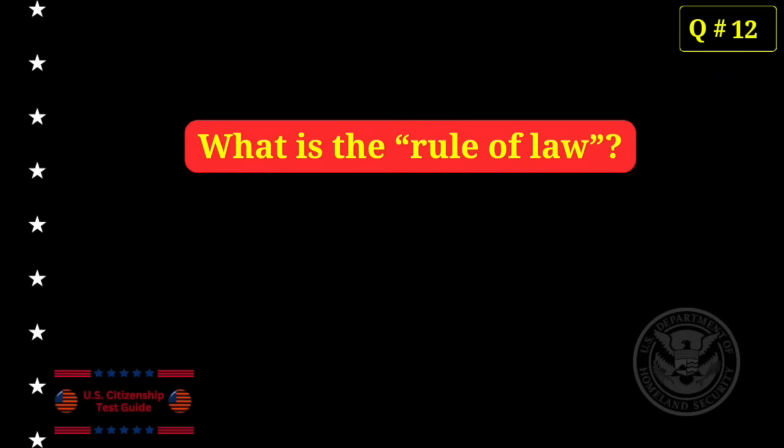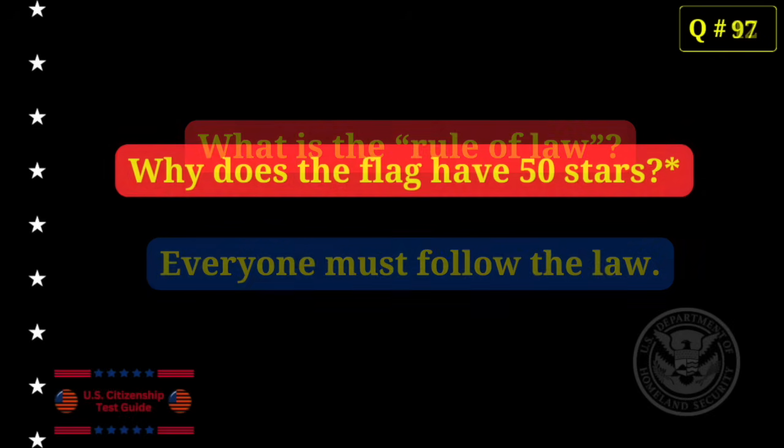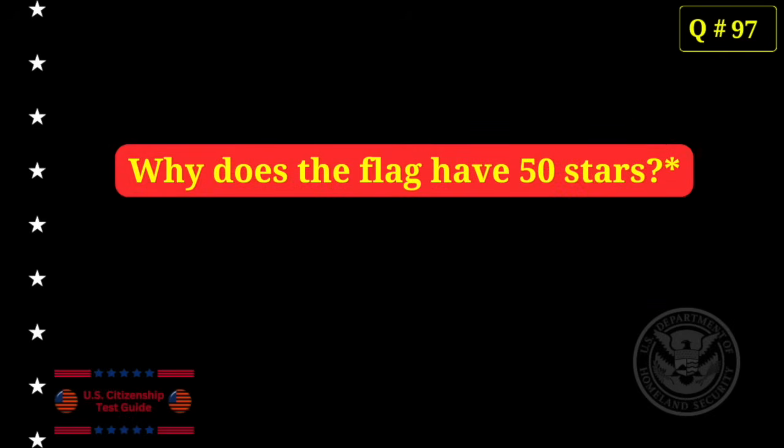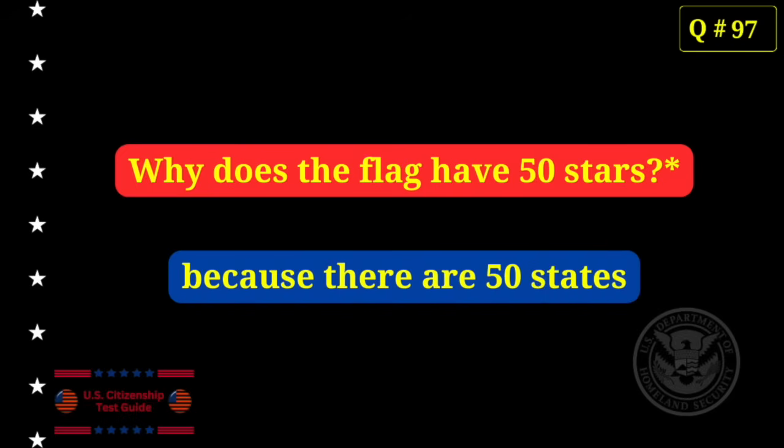What is the rule of law? Everyone must follow the law. Why does the flag have 50 stars? Because there are 50 states.